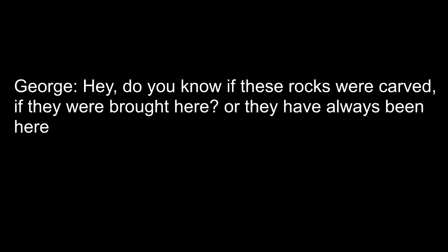Hey, do you know if these rocks were carved? If they were brought here? Or they have always been here? Look, my friend, they were not excavated or restored by archaeologists, nor have they been part of any funeral burial. They have always been preserved in their original place. Oh, thank you, I wanted to be sure of that.